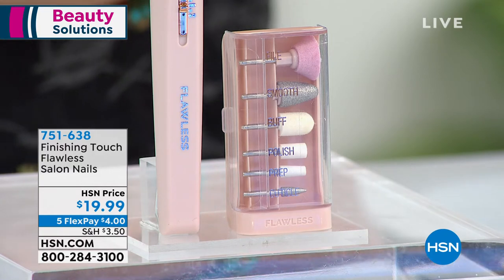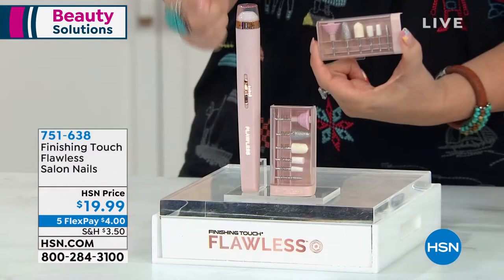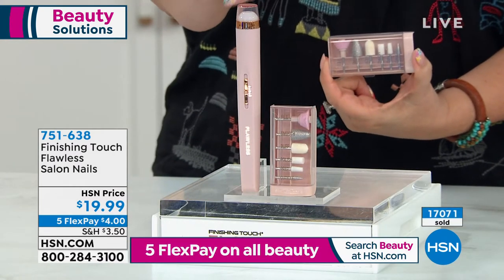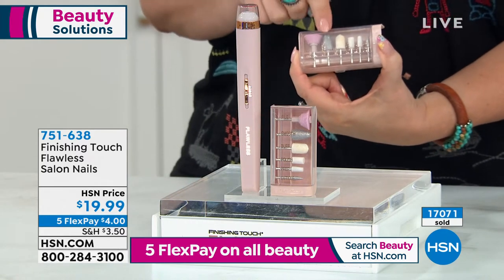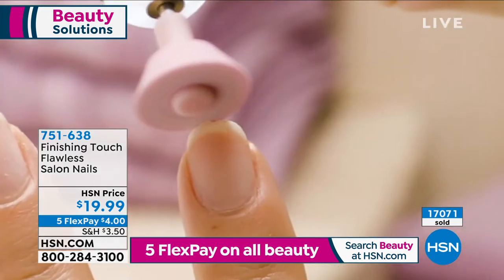We've got it with Finishing Touch Flawless Nails. It's rechargeable too. So this beautiful tool where you pop on the tips here and you'll be able to do everything you want for your nails, and it's under $20. Over 17,000 of these have already been ordered.